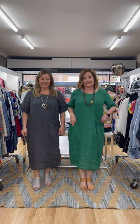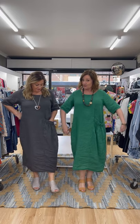Linen dresses. This is nice. The only linen dress we've got from M, with this kind of look. We do have some finer ones, but in this kind of oversized look. This is the colour Gucci, and Carmel's got the anthracite. And we're both wearing smalls. These are really voluminous, so it's the look. That's the idea.